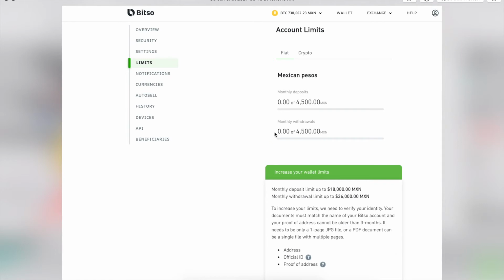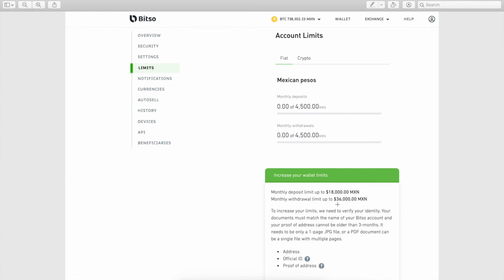So in order to increase those limits, whoever is opening up this account in Mexico is going to need to be verified, and then they'll be able to increase the monthly deposit limit to 18,000 pesos and monthly withdrawal limit to 36,000. So this monthly deposit limit is if they're depositing Mexican pesos into the exchange. It shouldn't count money that is sent as a cryptocurrency from Binance to Bitso. In that case, what matters is this limit of 36,000 pesos. So if the person that you're sending money to is fully verified, this is the number that is going to be relevant for them, this 36,000 pesos.